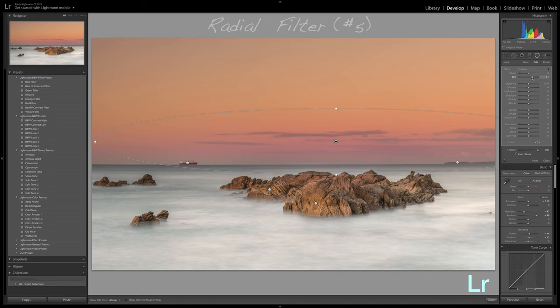Now, that is pretty close. It was actually really purple on the horizon. And it was actually really, really warm and beautiful in the sky. Let me just shorten this off a little bit, because it's a little bit too far over here.